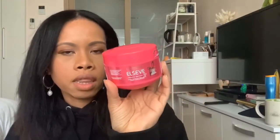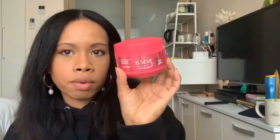So I have basically 2 different masks. I have this L'Oreal Elseve Keratin Smooth 72 Deep Perfecting Mask that I ordered online. I like this one. This one reminds me a lot of the ones that I would get back in the States, and it would make sense because it is L'Oreal. So if you find this one, definitely get it if you like the L'Oreal ones back at home. It works. It does have a very floral scent. I think it was kind of a rosy floral scent. So if you don't like that kind of scent, you might want to skip this because it's pretty strong.